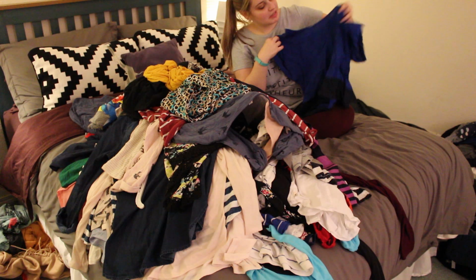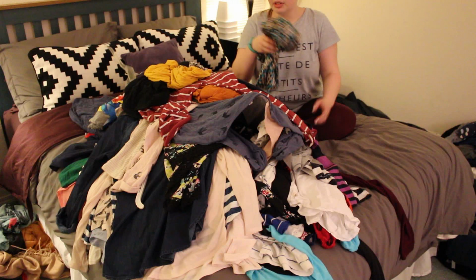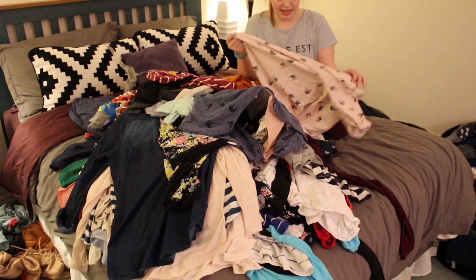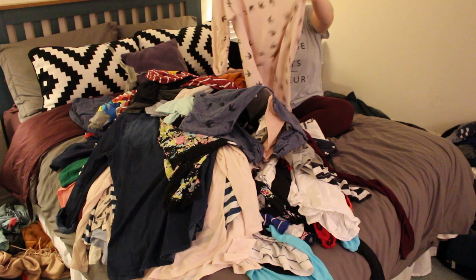I've had it for a long time. This one I used to like. I don't think I'm gonna keep it though. I don't wear it very often. This one, cute, but I think it's like scratchy on the inside. I don't know. Maybe I'll keep one of them. I think I'll keep the pink one and then get rid of the blue one.